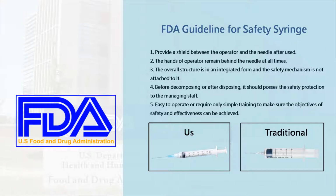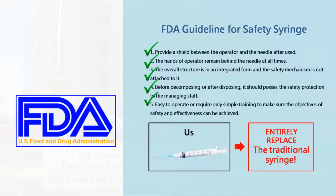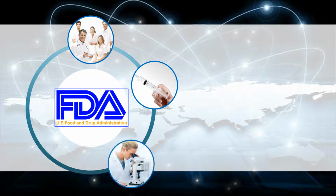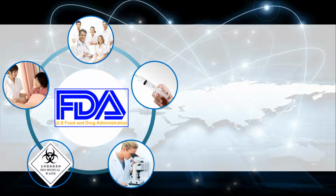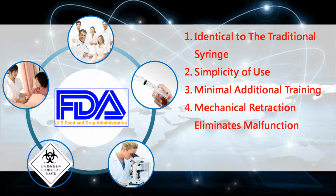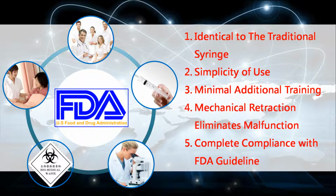Therefore, Uniqsafe safety syringe is the only product in the market that completely complies with the FDA guideline for safety syringe, and has the potential to take over the traditional syringe market. Overall, in aspect of operation, Uniqsafe safety syringe has identical injection procedure to the traditional syringe, is simple to use, requires only minimal additional training. The unique mechanical retraction design eliminates malfunction, and it completely complies with FDA guideline for safety syringe.